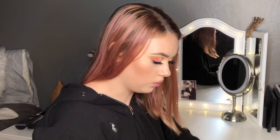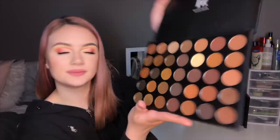Next is, whoa, the 35R. Oh my god, this one is so pretty. I haven't used this one either. A lot of these palettes I haven't used, but I can't even explain how thankful I am to have these. Winning that giveaway was probably the highlight of my entire life. Like, I can't even explain.